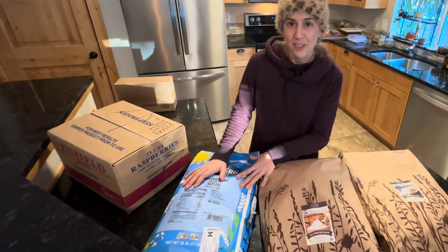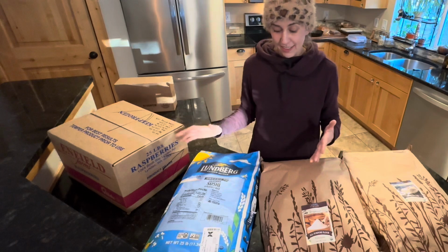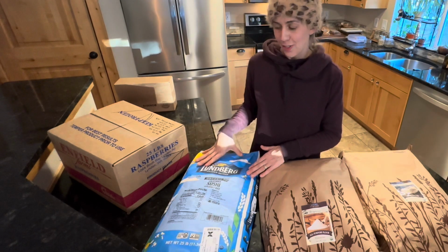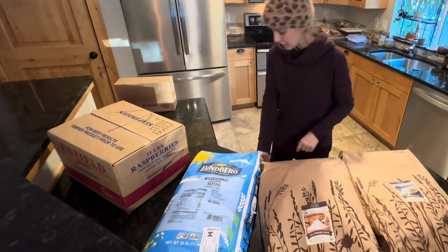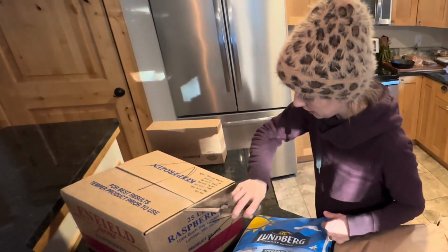because we ran out of it during the pantry challenge, and we just haven't had it. I've been missing it, and I know that the rest of the family has been missing it because we love our sushi rice. So this is tasty. If you haven't tried it, give this a try. Next, we're gonna get into our boxes here real quick.